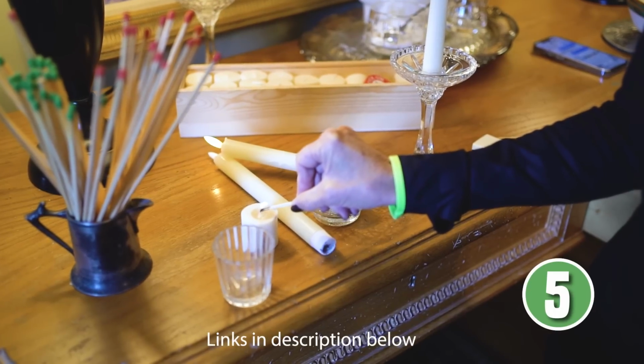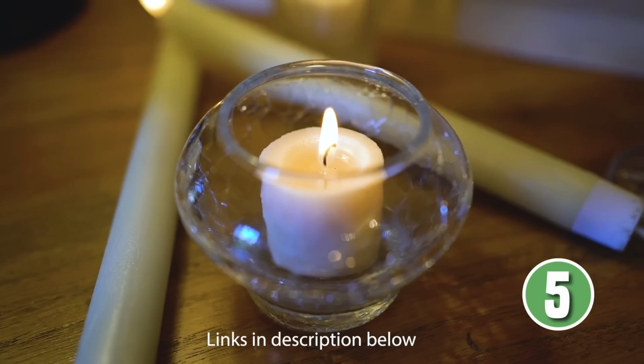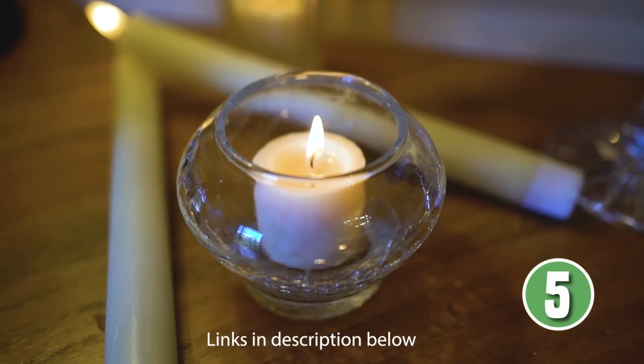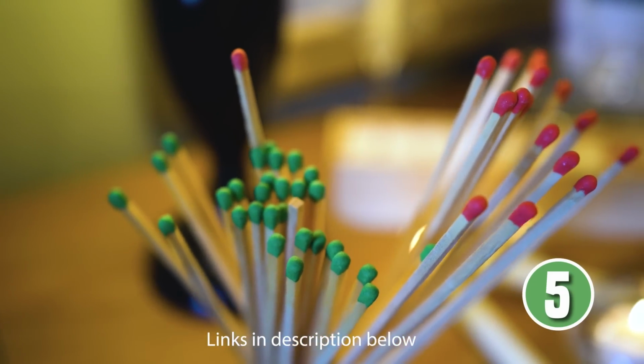I find striking a match, I don't know, I just enjoy the sensation of striking a match. I get great pleasure out of it. See, I'm not a pyromaniac, I promise you, but I just take pleasure in, I guess, the ritual of lighting a candle. It's all part of the experience itself.